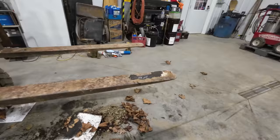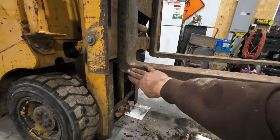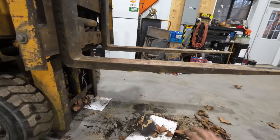So here's the silver lining for you people that are gonna be upset that I'm scrapping this thing. And keep in mind, I'm upset about it too. I don't want to scrap it. These forks are in very good shape. You see how this is still nice and thick right here and it tapers all the way down. The ones on the Alice Chalmers, I'll show you in a second, they're fatter in the middle than they are back here at the heel. So that means they're worn out.